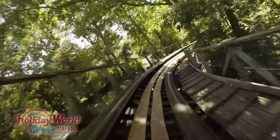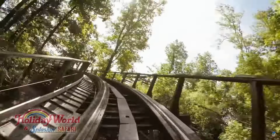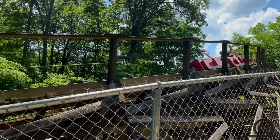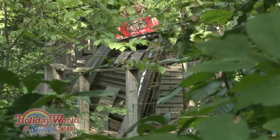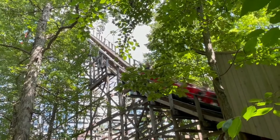The rest of the layout consists of more breakneck pacing as Raven follows the terrain back to the station, eventually slowing up to a stop on the brake run. I think this coaster is without a doubt the smoothest wooden coaster at Holiday World, so that perhaps also helps its ranking over Legend. Overall, you could easily make a case for either Raven or Legend at the 3 spot, but Raven just appeals to my personal taste more.